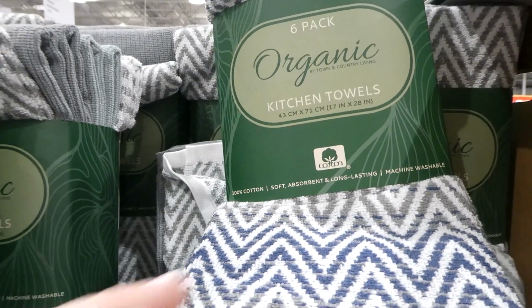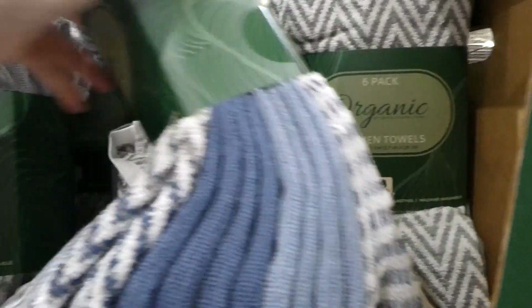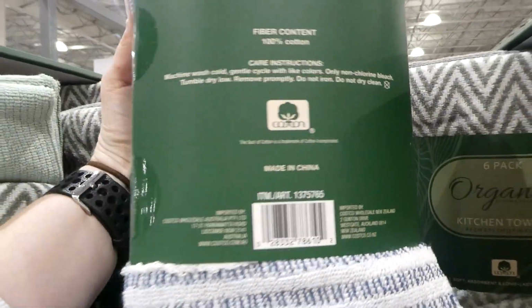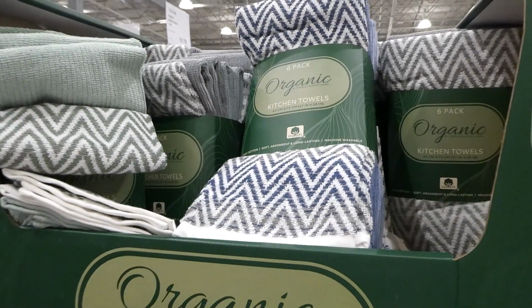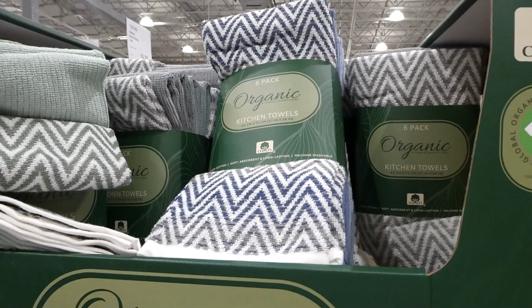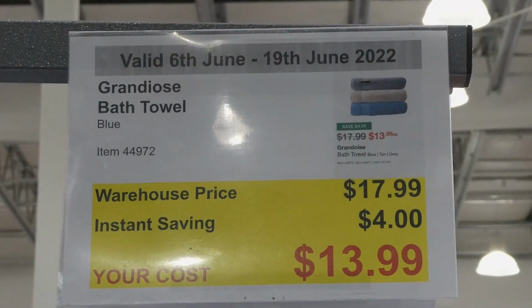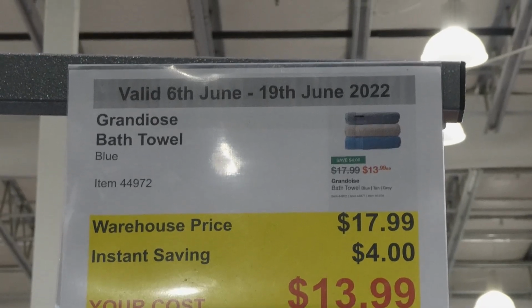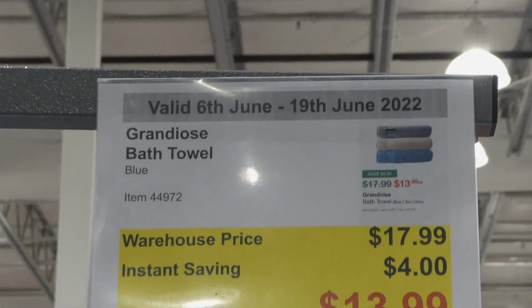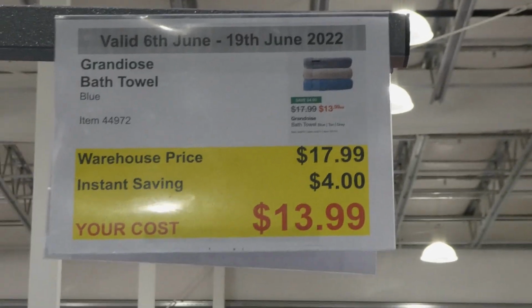They're 100% cotton, soft, absorbent, long-lasting, and machine washable. I think they're organic textile standard, so they are certified organic. Grandiose bath towels. There's blue, tan, and gray, but unfortunately we only have the blue and gray in our store. They are $4 off, down to $14.